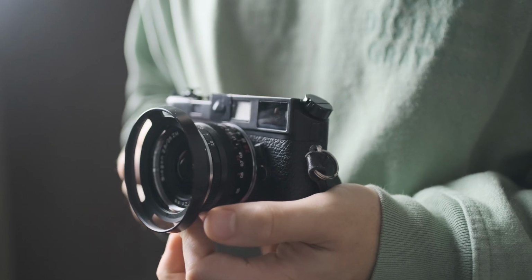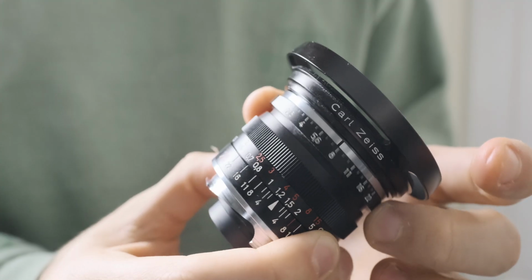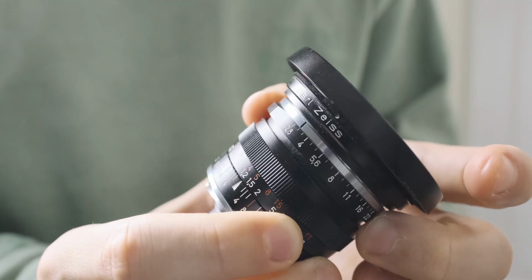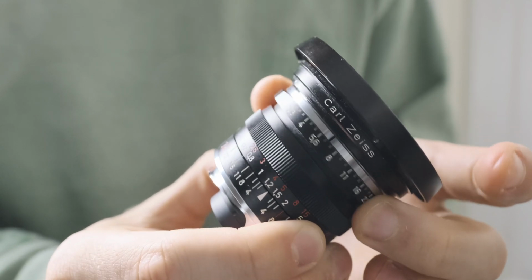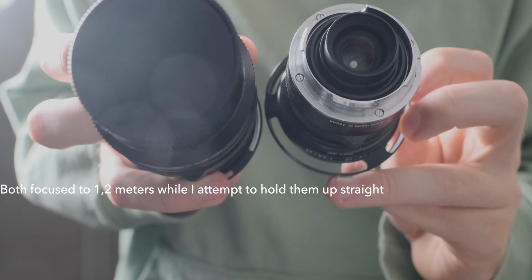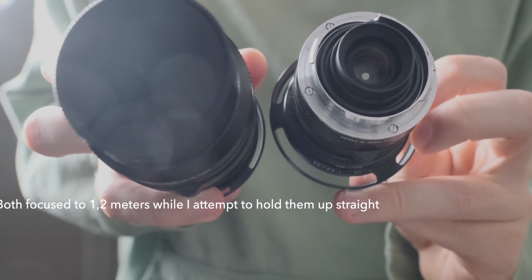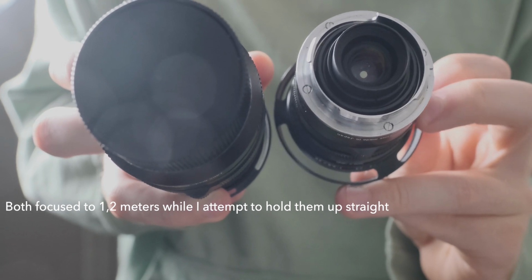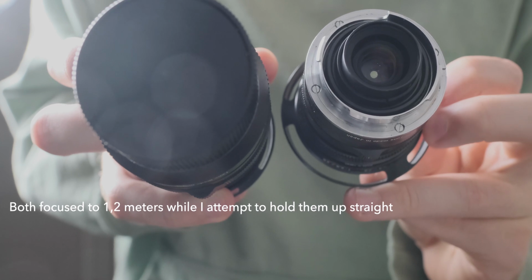As far as the handling goes, I'd also say that it's really good. The focus ring is smooth, and the aperture ring adjusts in third stops. It's super easy to focus. And also, the Zeiss lenses in the ZM range actually have consistency between each other in where the focus nub is while you're focusing. So in general, you can build up muscle memory if you keep using all the Zeiss lenses in the ZM range.